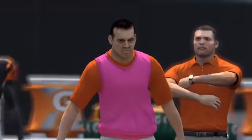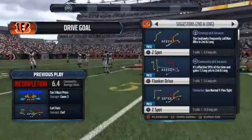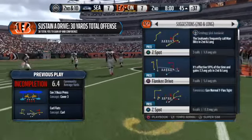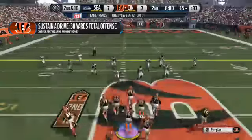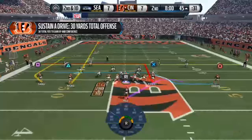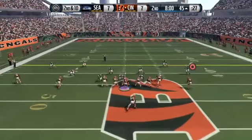Win from within. Back here to start quarter 2. We are deadlocked right now in a game that has seen its fair share of defense. Yeah, it's kind of fun to watch, isn't it? I love defenses when they come out and they just establish the line of scrimmage and beat the offense up. That's what we've seen so far, and I think it's going to continue.